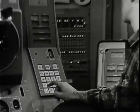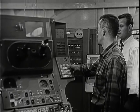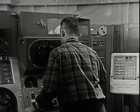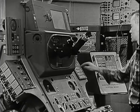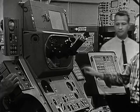These test engineers are checking out a sophisticated collection of telescopes, gyroscopes, and electronics for Project Apollo. This guidance and navigation system will be mounted in an Apollo spacecraft to aid our three astronauts on their voyage to the moon and return. The miniaturized computer at the very heart of this system is our story today on Science Reporter.